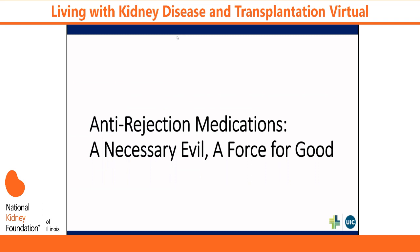One good way we always refer to immunosuppressants or anti-rejection medications is remembering that they are a necessary evil but a force of good. Although they can come with some side effects, they're definitely important, and hopefully you'll really understand why by the end of this presentation.